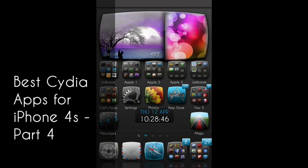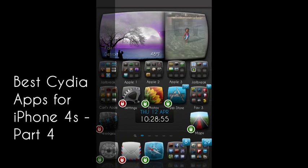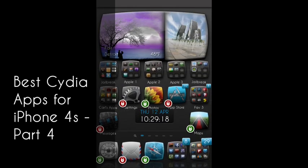It's pretty simple. If you get it into wiggle mode, you'll notice Settings is locked, Messages is locked, and my email is locked. You see the red lock indicator. Whatever you want to lock, say you want to lock the App Store so that your kids can't get in there and buy things, even though they may have your password. Why give them the opportunity to even look? So it says the App Store is unlocked, enter your password to lock it. Okay. And now you see the red lock is locked.